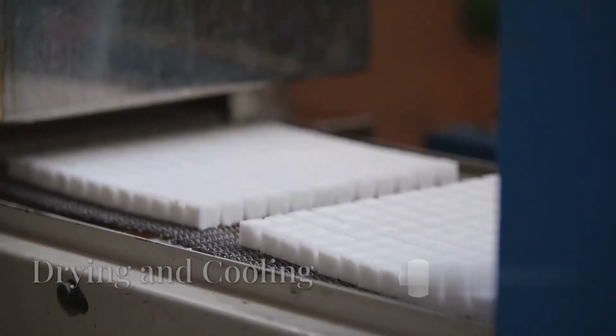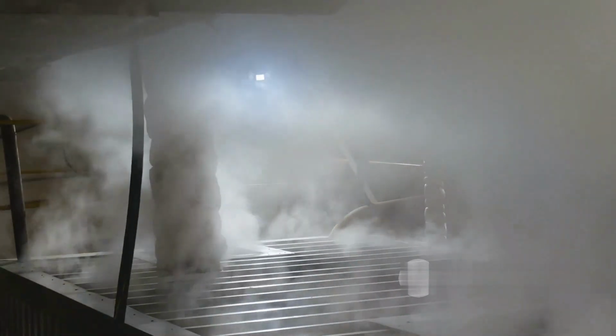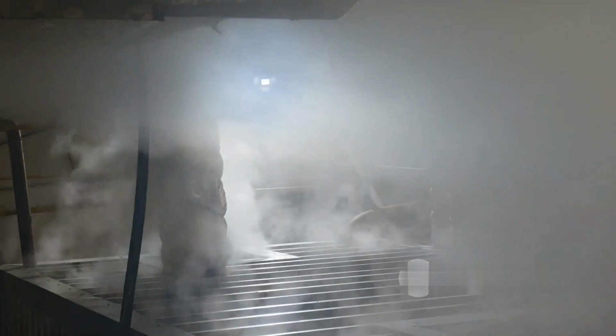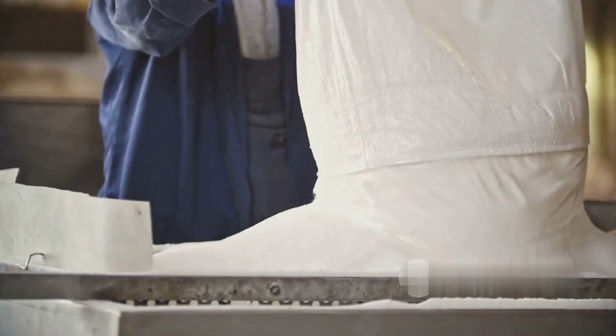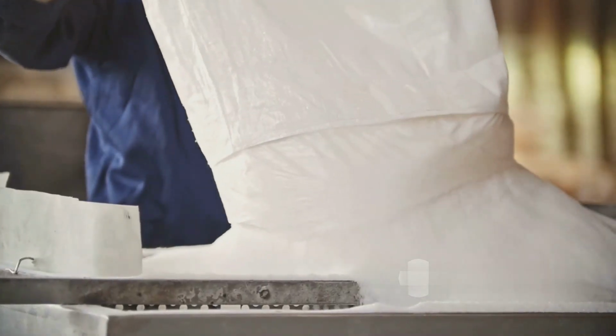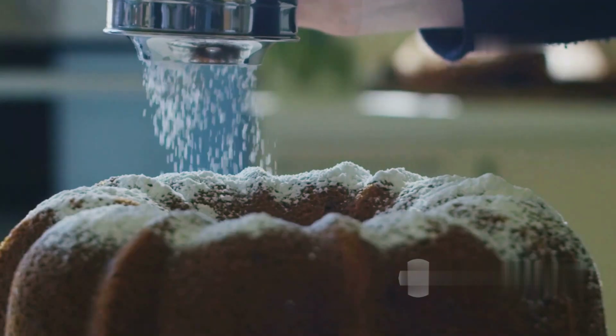Freshly spun sugar is still damp, so it's conveyed to fluidized bed dryers. Hot, dry air is blown up through a vibrating screen, gently drying the crystals without melting or damaging them. After drying, sugar travels through cooling tunnels and is sorted by grain size: fine sugar for baking, coarse sugar for candy and cereals, and powdered sugar for icing and confections.